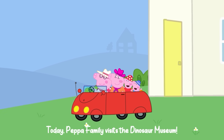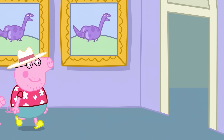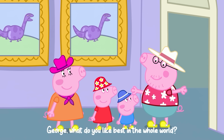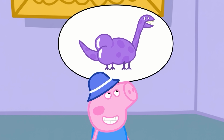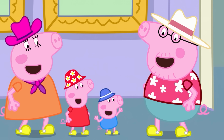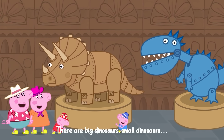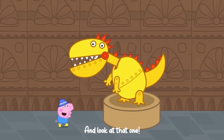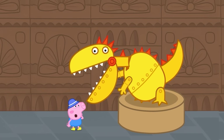Today, Peppa's family visits the dinosaur museum. George, what do you like best in the whole world? Whoa! Dinosaurs! There are big dinosaurs, small dinosaurs, and all different shapes and colors. And look at that one, a bright yellow dinosaur with shiny spikes.